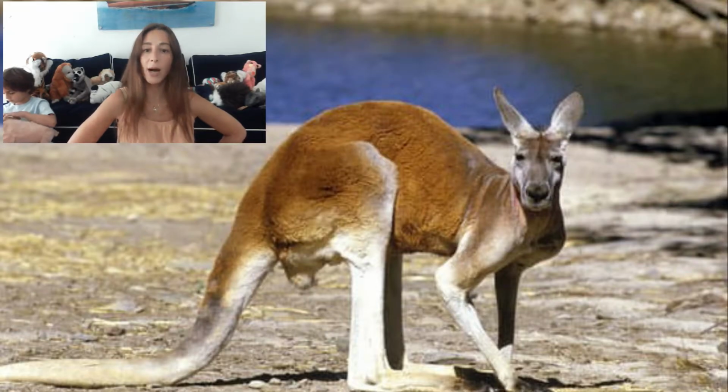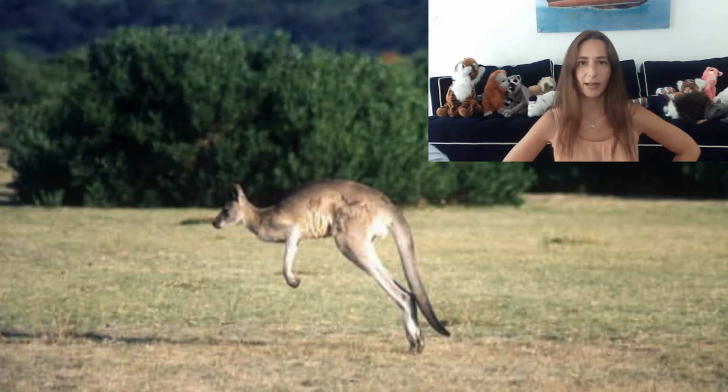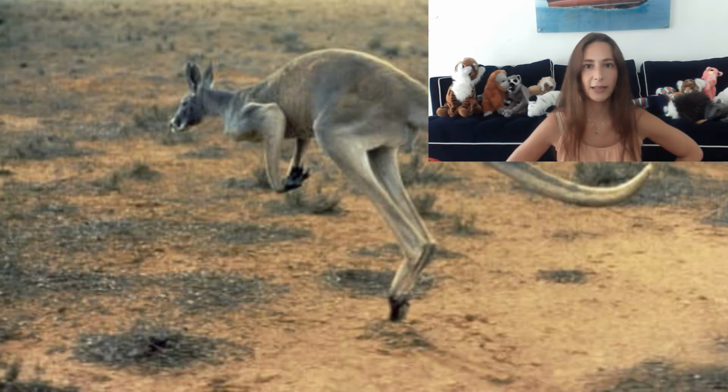They have very powerful muscular hind legs, large feet, and a large muscular tail, which they use to balance. It is the only large animal that uses hopping as its primary means of moving. They also have 2 front legs with claws. They have phenomenal leaping power.